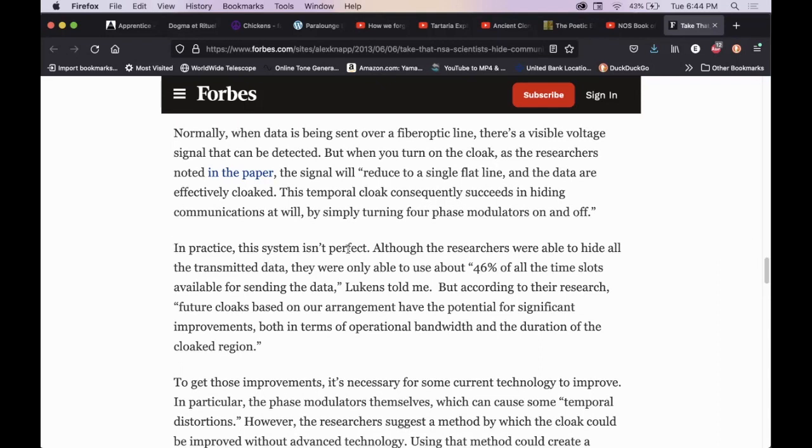So in practice, this system isn't perfect. Although the researchers were able to hide all the transmitted data, they were only able to use about 46% of all the time slots available for sending the data. But according to the research, future cloaks based on our arrangement have the potential for significant improvements, both in terms of operational bandwidth and the duration of the cloaked region.